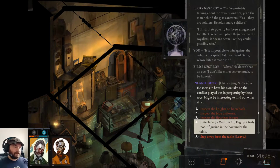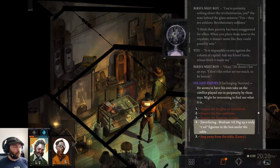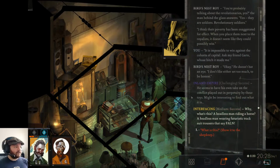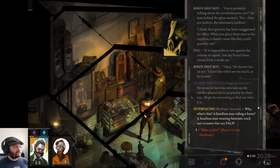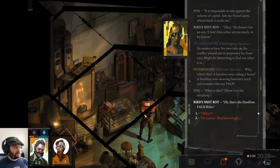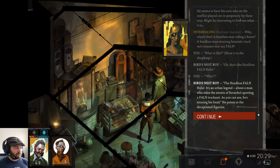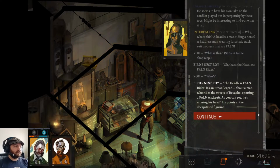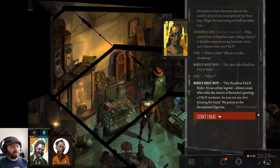Might be. Let's attempt to dig up a truly cool figurine in the box under the table. Why? What's this? A headless man riding a horse. A headless man wearing futuristic tracksuit trousers that say found. What is this? Oh, that's the Headless Phone Rider. Who? The Headless Phone Rider. It's an urban legend about a man who rides the streets of Revachol sporting a fawn tracksuit. As you see, he's missing his head.